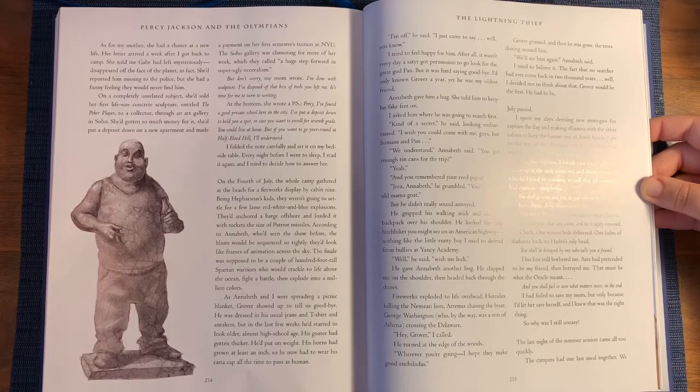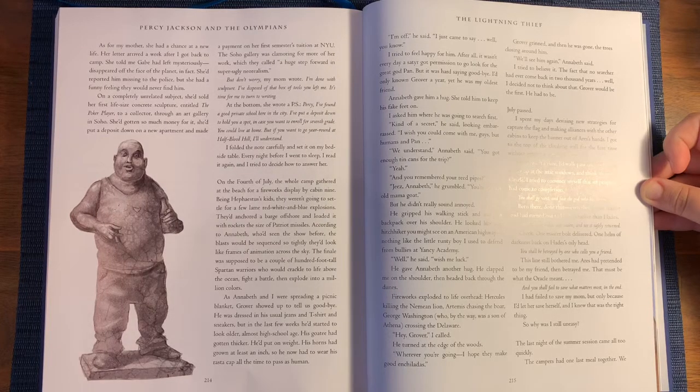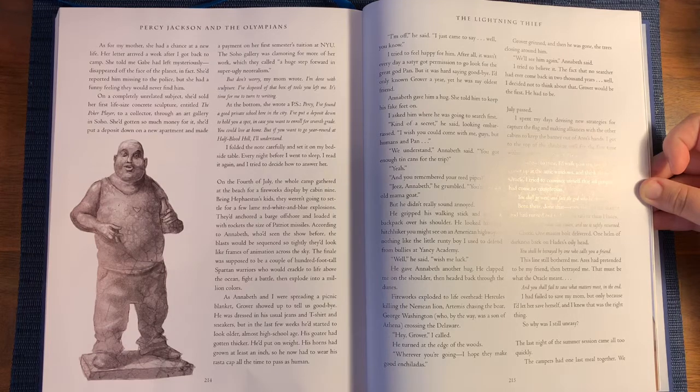The Soho Gallery was clamoring for more of her work, which they called a huge step forward and super ugly neo-realism. But don't worry, my mom wrote, I'm done with sculpture. I've disposed of that box of tools you left me. It's time for me to turn to writing. At the bottom, she wrote, P.S.